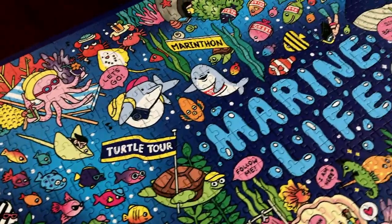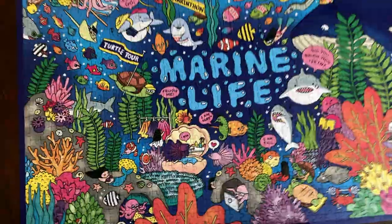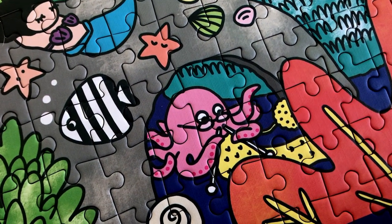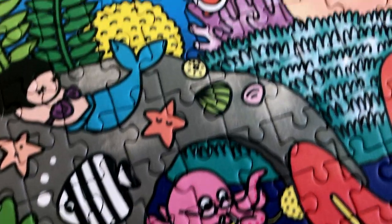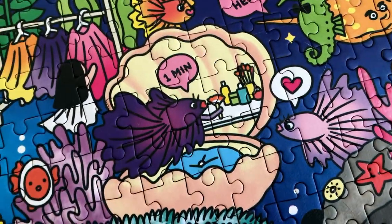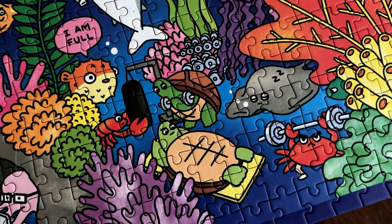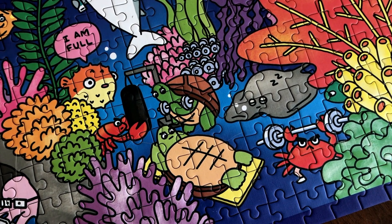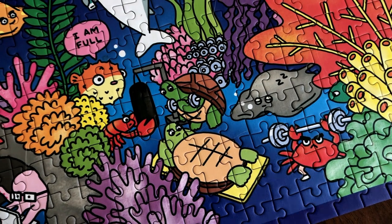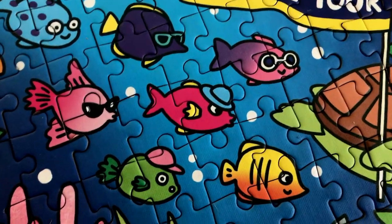So here is the full image, and then here is one of my favorite characters, just this dude knitting away. I have this, which I'm sure some of you may relate to, where it's like the husband is waiting for the girl fish to get ready. We have a little gym over here where we have a crab doing weights and some crunches from a turtle. Love this little section. For some reason, this dude with the top hat is just really cute in my opinion.